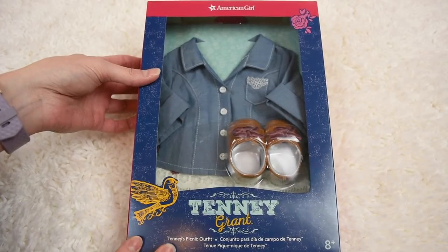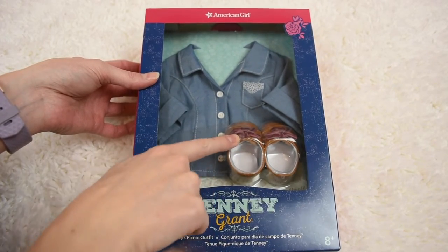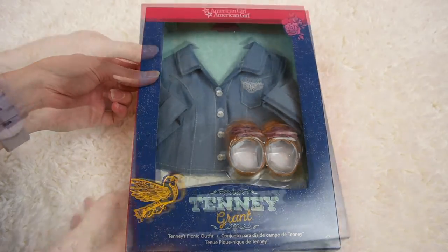So first is Tenney's picnic outfit, which I'm really excited about, and I especially love these shoes right here. I'm really excited to get those opened, but all the pieces are so cute, so let's open it up.